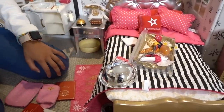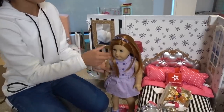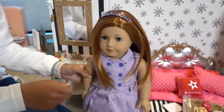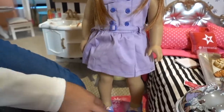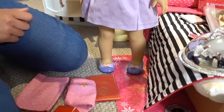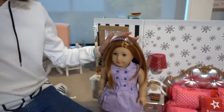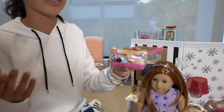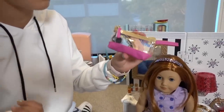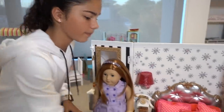And also here I have Madison, who is my model for today. This is a traveling outfit that's also part of the whole collection. It's really cute. I really like the purple shoes and the dress. I think this dress really suits her. And then lastly, we have a little travel accessories bag. This basically has everything that you usually take traveling with you, like your boarding pass, your ticket, your passport, a camera, and a lot of other things. So I'll leave this over here.